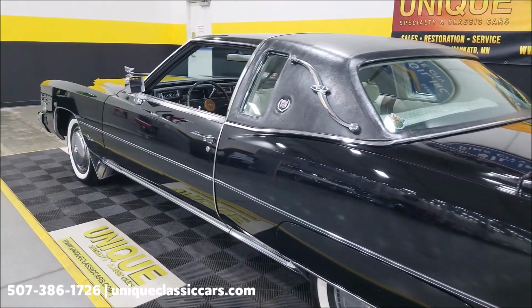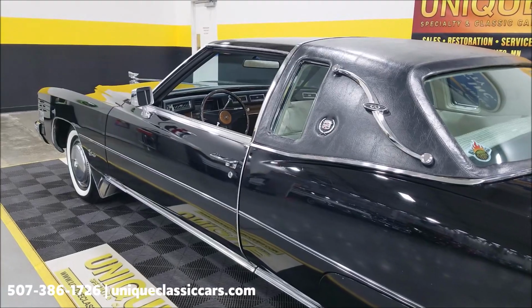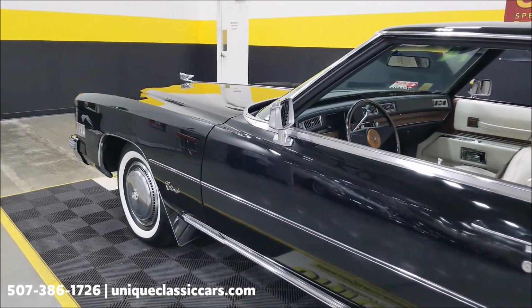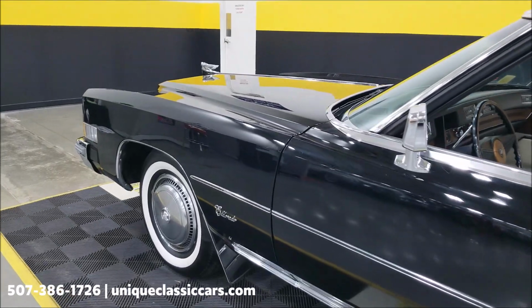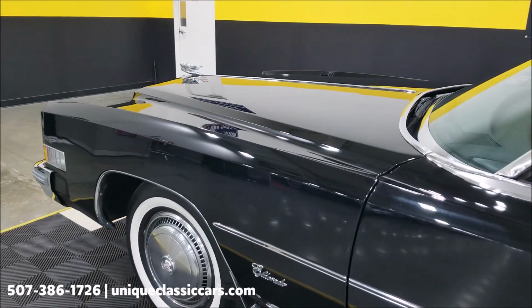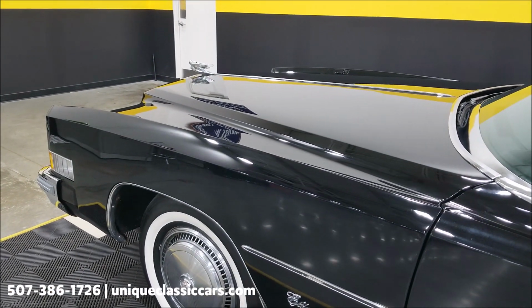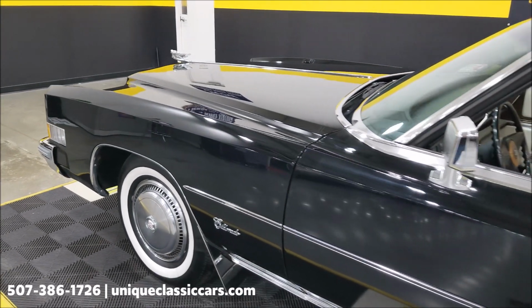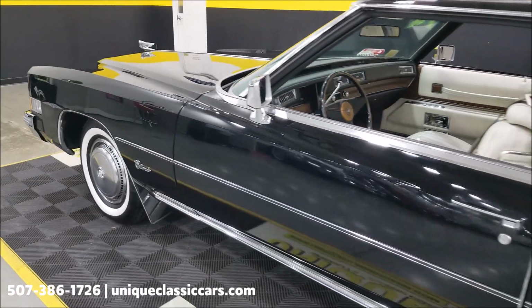Now, underneath the hood, we talked about the body, original colors. Underneath the hood, 500 8.2 liter V8. We're going to start this up so you can hear it in a little bit. Power steering, power brakes, AC blows cold. Paired up with a 3-speed automatic transmission. Some of the recent work that's been done to this car: new battery, water pump, and alternator were all done in the recent past.